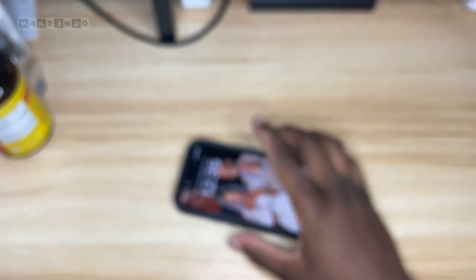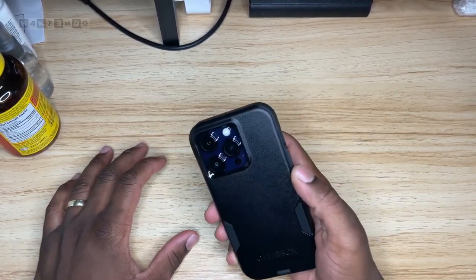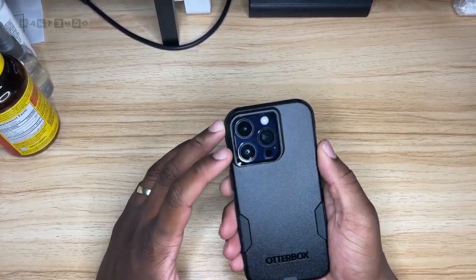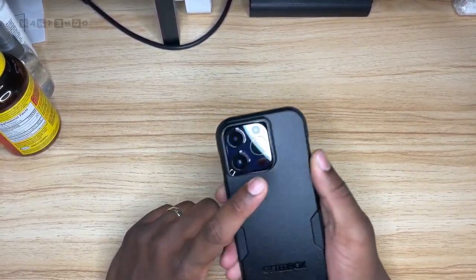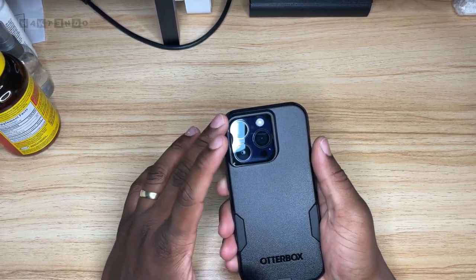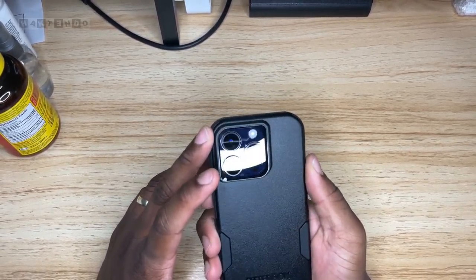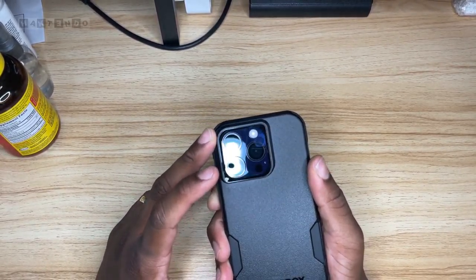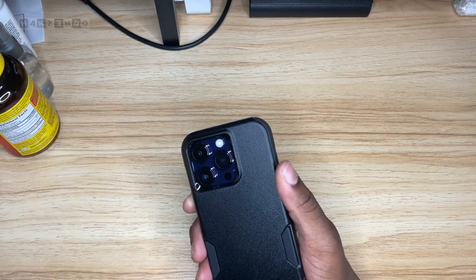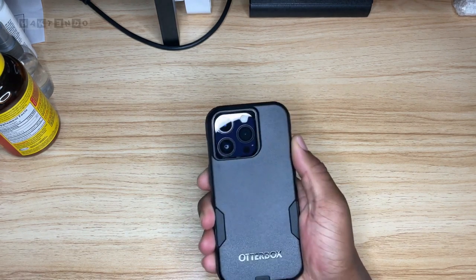You can see here, just by putting it down, it slides around all over the place. Now, I'm not really going to do it like that because I can't really count on something, even though it's protecting the lens still. I really don't want to risk scratching these camera lenses, because once they're scratched, you're going to have to go to Apple and they'll charge you an insane amount of money just to fix them. I already had a situation where my iPhone 12 Pro lens cracked. I got that fixed. So you don't want that to happen to your 14 Pro.